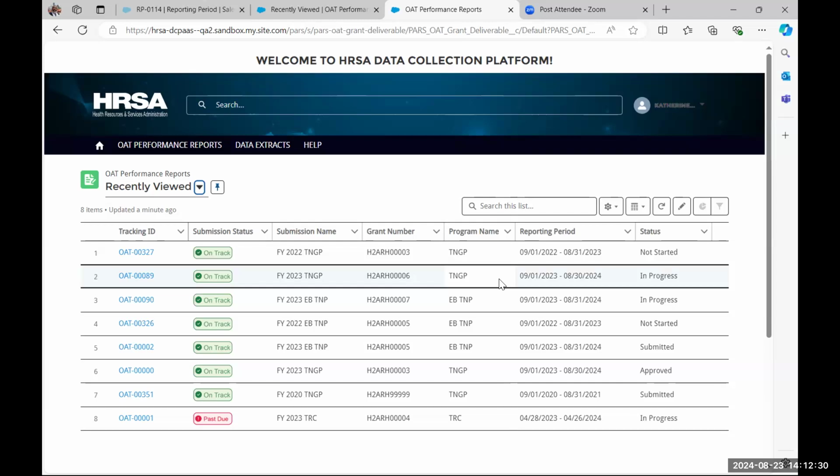As Catherine mentioned, this is test data. So if you only have a grant with the TNGP program, then when you log in, you will only see your performance reports for the TNGP program. Next is the reporting period. It shows you the reporting period start and end date. And last is the status. The status can be not started, in progress, submitted, approved, change requested. Those are your status options.